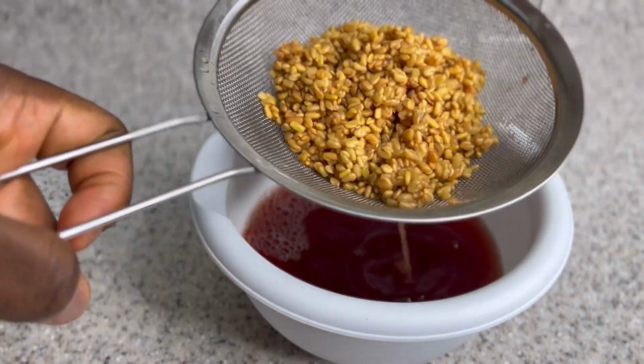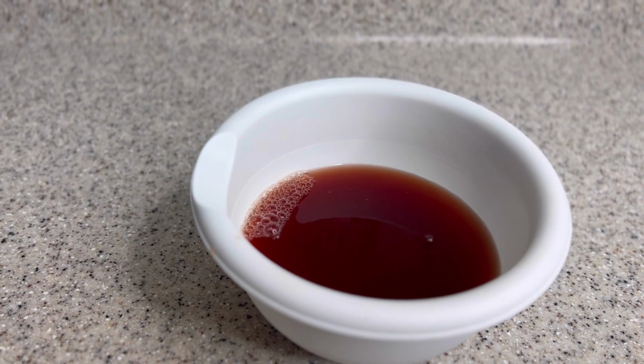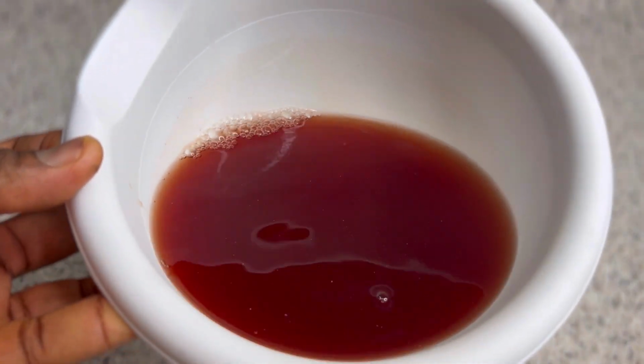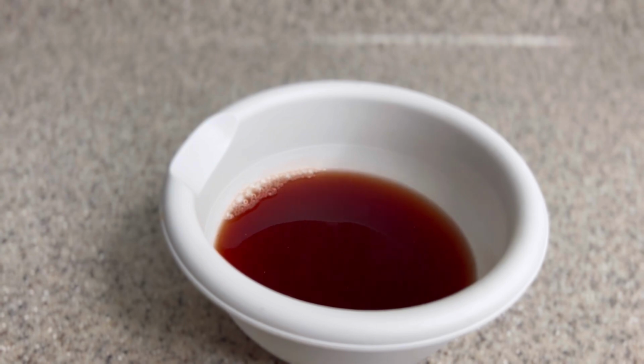You can blend it and add your aloe vera to it. There are so many ways you can use this fenugreek seed. So whenever you do this recipe, do not throw the fenugreek seeds away. You can put it in the refrigerator and use the seeds later. But at this point, we just need the water, and our water is all ready to be used.